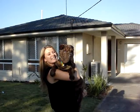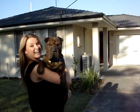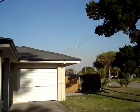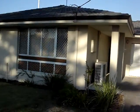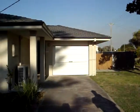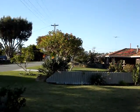This is Miss Rowley, and this is his house. Come see. Okay. This is the front of the house. There we go. You can see, I'll show you our road. It's our neighbour.